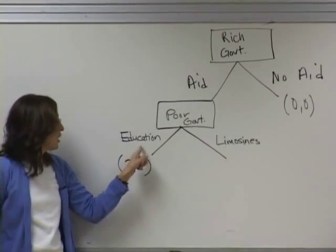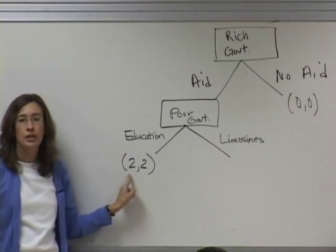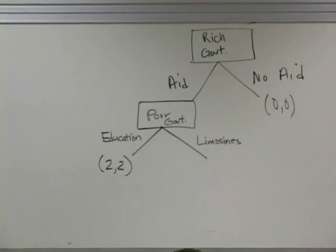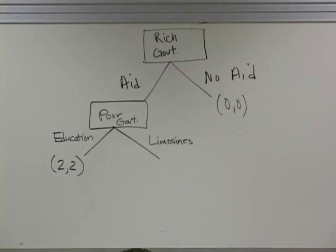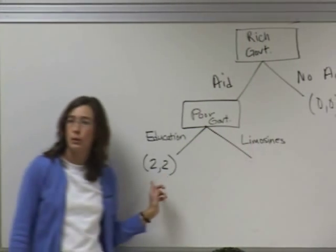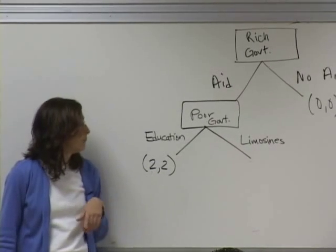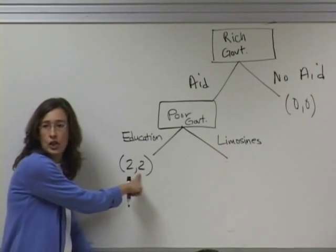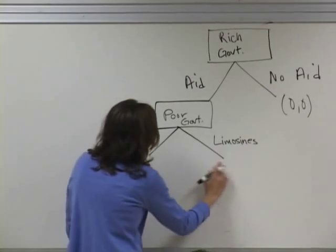Okay, so the rich government's payoff from sending aid, if the poor government spends it on education, is higher than the payoff from not sending aid. Okay, so here's a very clear illustration of something that I said at the beginning, that the payoffs in a game don't have to reflect self-interest. Okay, in this case, I'm saying the rich government really does want to help the people in this poor country, and it's being reflected in the higher payoff here. Okay, the poor government also thinks that education for its people is a good thing. Okay, higher payoff here for both players.